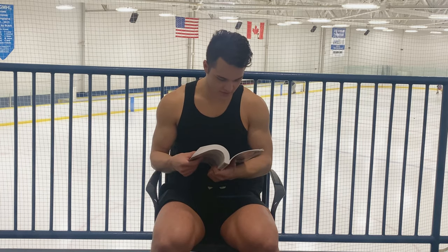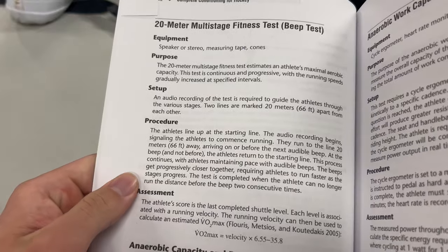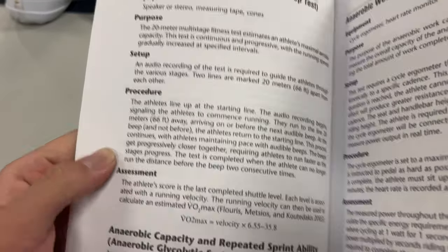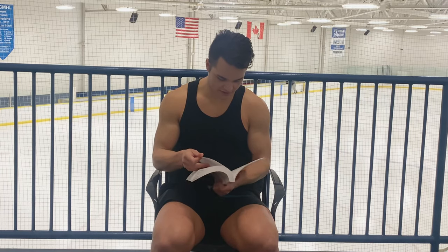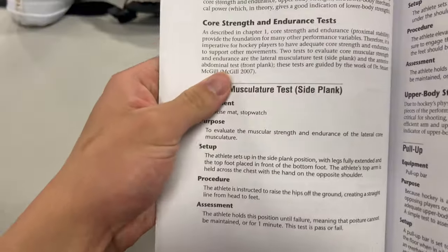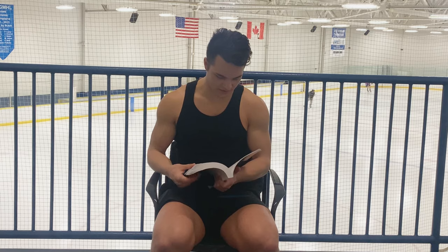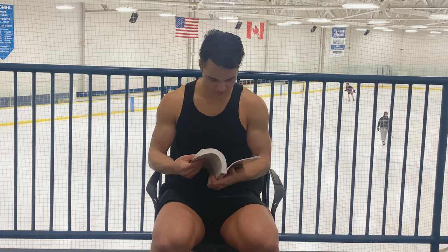Here are some assessments. There's a beep test, which I like. That's a great test for VO2 max. Anaerobic work capacity, like a 5-minute bike test, 10-second Wingate test, that's okay. Front plank test, side plank, you don't need these. Pull-up assessments, I like that. Squat jump, that's fine.